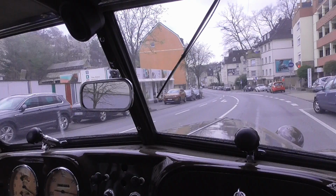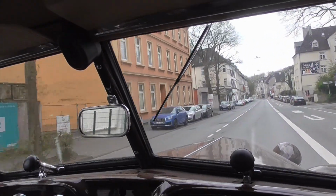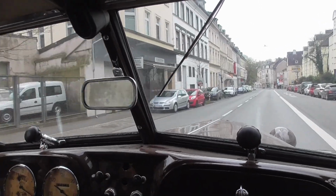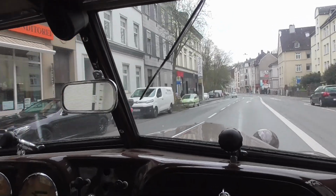So, it's fast, it's snappy, it handles great, fuel consumption of 13 liters per 100 kilometers isn't too bad, so it's a great car all round. Throw out the Model A and get yourself an Adler, right? Well, I guess, yeah, it's a lot more advanced, but despite the advanced technology, you do notice in places that it was still new territory for the time.